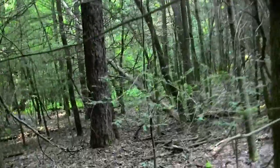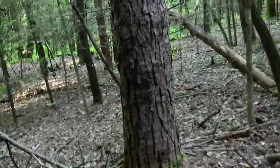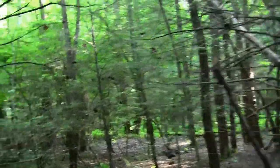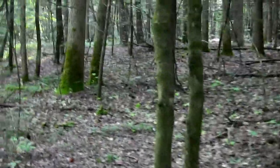I figure I only got so much time I'll be able to do Bigfoot in the way I do it now, because I go into some pretty steep and rough areas, and a lot of people just couldn't do it. And I guess the day will come when I couldn't do it. But between now and then, I'm gonna do my best to try to find out a little bit more about these things.